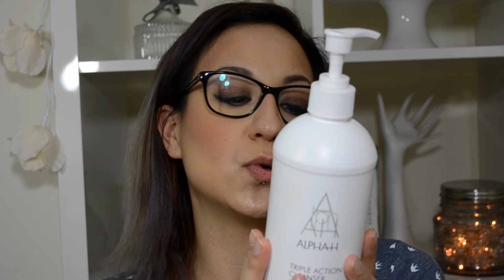Formulated with thyme and powerful natural extracts to help minimise excess oil, and cucumber to cool and invigorate the skin. So there you go, that's really good. And this is fantastic, you get 500 mils worth of product in here. It's a lot of product.